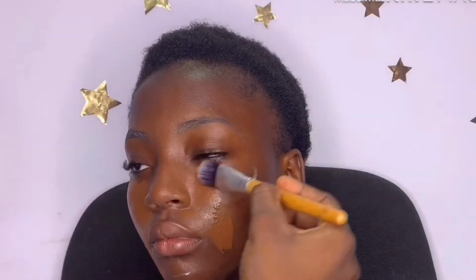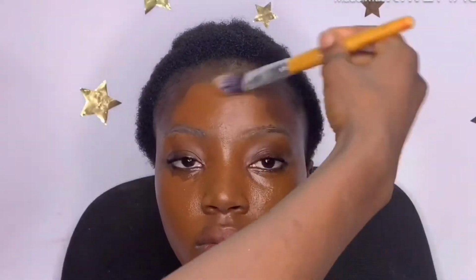The number one key to keeping your melanin intact is making sure that when you are selecting your foundation, you pick the closest shade to your skin tone. You don't even want to compromise on this one. Make sure it's very, very close to your skin tone. You're still going to apply powder and other products, and it might brighten up your face. So just make sure that when you're applying your foundation, it's very, very close.